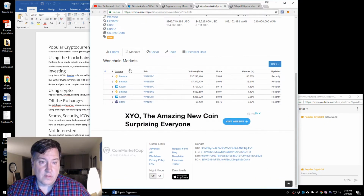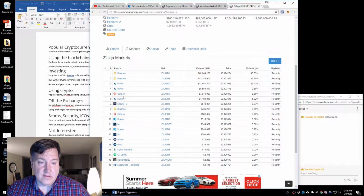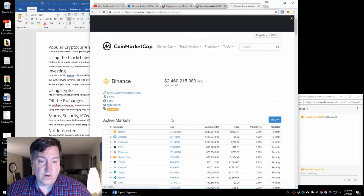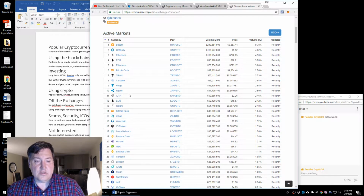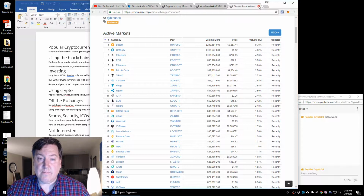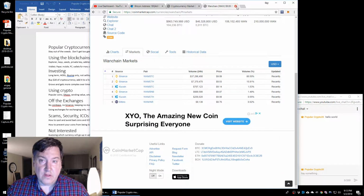So this coin is on Binance, high volume Binance, and this coin is also on Binance. Binance is the number 1 exchange in the world. When you look at their coins, these are all mainstream coins. A lot of these are on Bittrex as well. Bittrex has some legal issues, so some coins Bittrex won't carry, but Binance is a good exchange, I think.